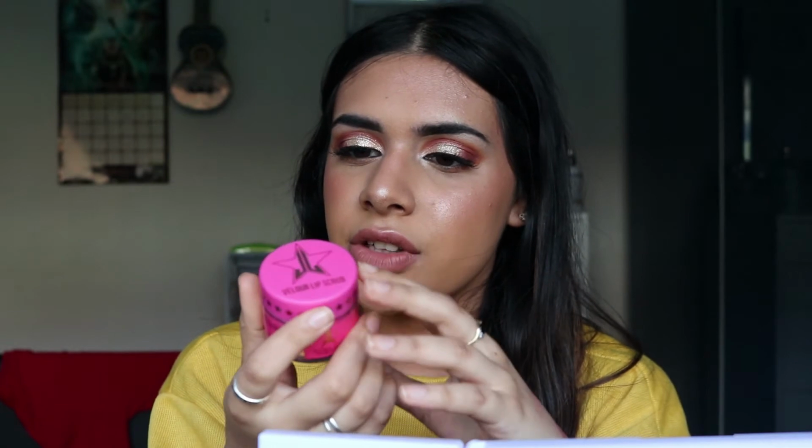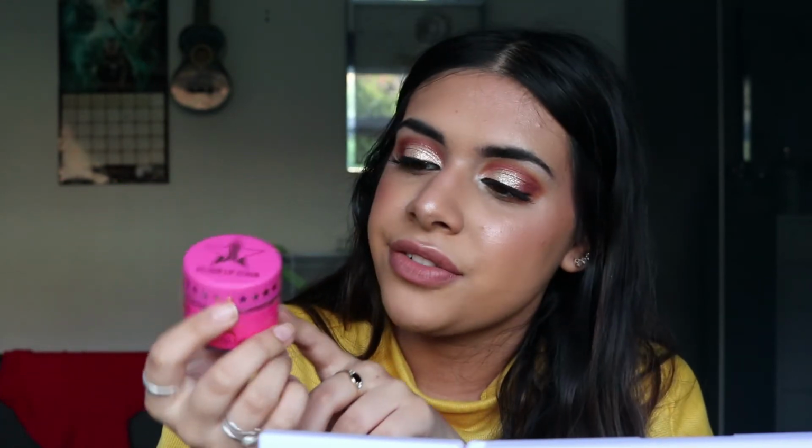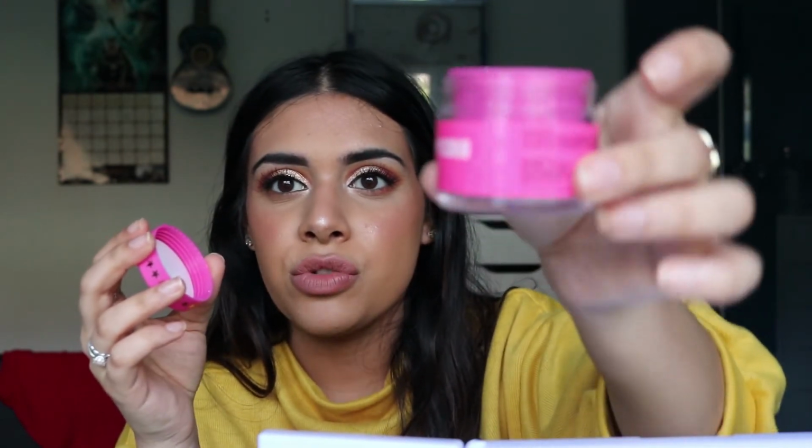So this is by Jeffree Star Cosmetics, and it's his velour lip scrub, and this one is in the flavour, would you say, for lip scrub? I don't know. But they're edible, so I'm going to say flavour. So it's in the flavour Rootbeer, and oh my god, this tastes so nice. So all of his lip scrubs are edible. You get a huge amount.